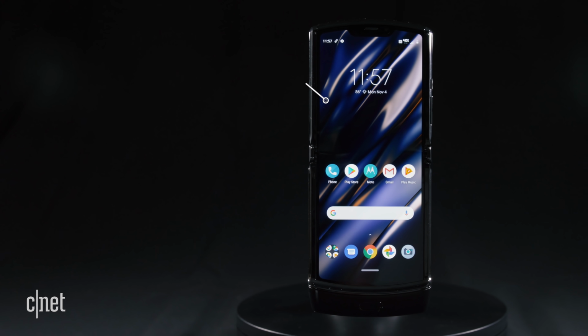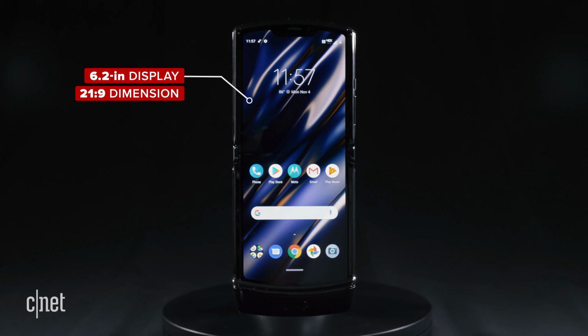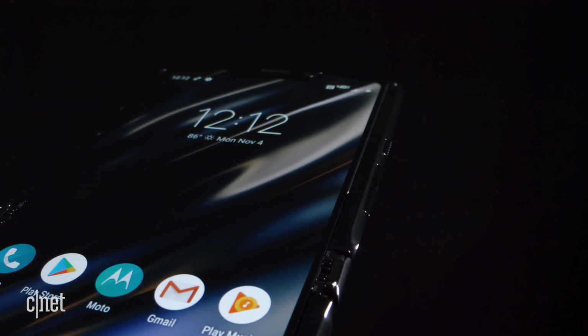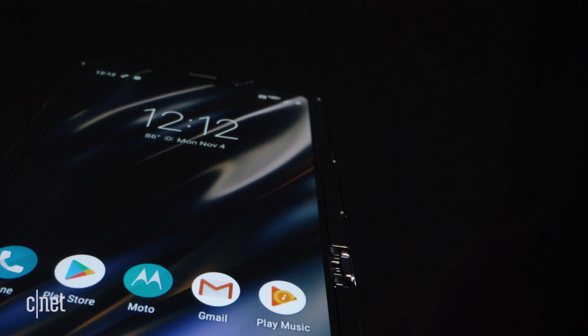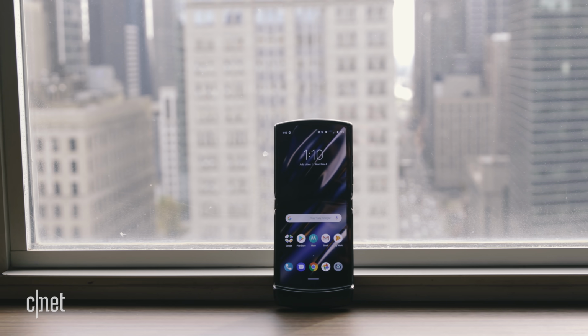This is a long, tall phone. It's got a 6.2-inch screen here and a 21x9 dimension, so that's not your usual 3x4 dimension that you're going to get on the outer display. The whole purpose of this is that you can comfortably use it in one hand if you need to. I can hold it easily with one hand. Closing it and opening it with one hand has been a little bit of a struggle. I'm getting used to it.